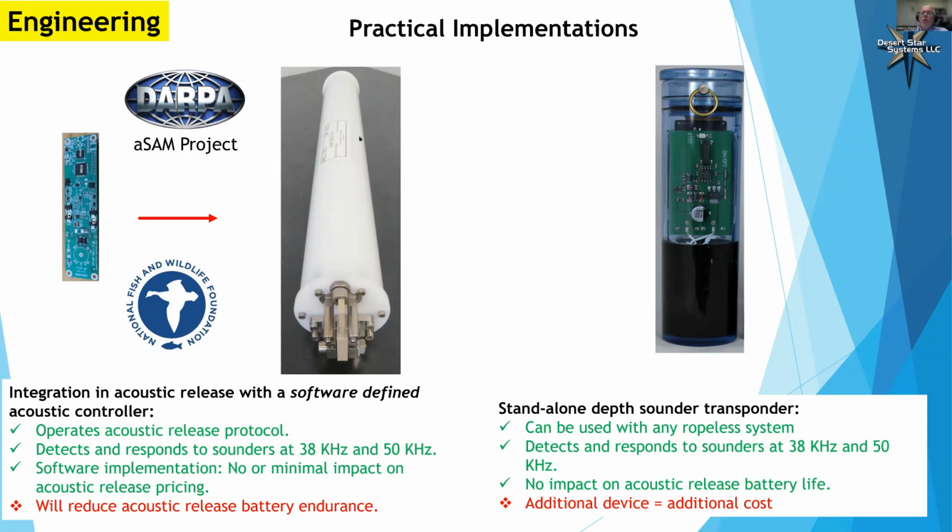So therefore, there's no hardware cost impact, and we expect that the cost of the release will stay the same. Then as the second option, we will develop a standalone depth sounder transponder that can just be clipped to any traps or gear to provide the same functionality.